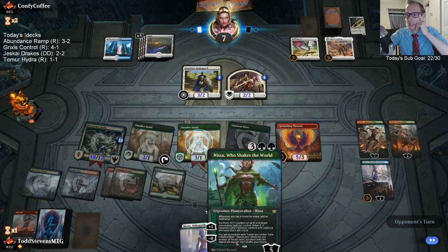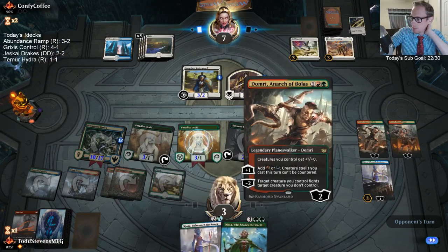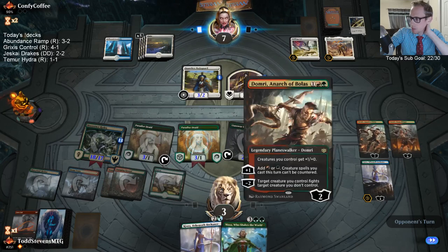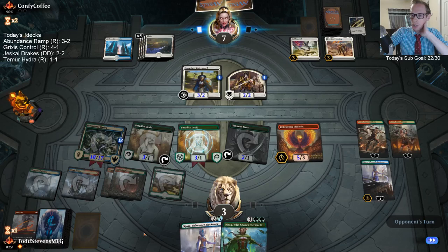Next turn, we can add 13 counters to the Bioessence Hydra, plus 14, 15. We can add 15 counters next turn. So we can make this a 33 power trampler next turn.